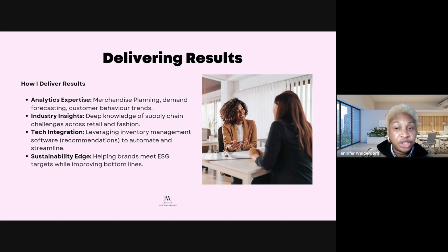The seasonal demand shifts, whether that's fashion, weather, etc. Sourcing issues. Which suppliers are reliable and how are they sourcing even the fabrics that you're using or raw materials? And then, of course, those overstock risks.